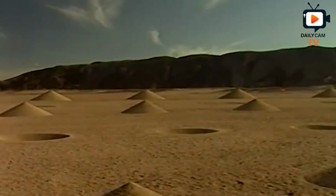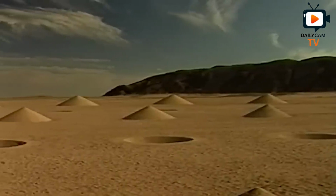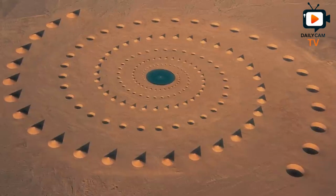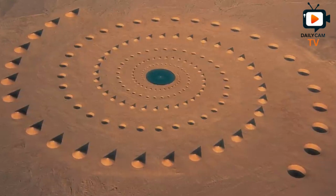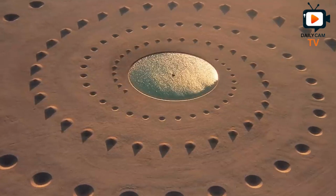If you're flying over the Egyptian desert near the Red Sea, you might think you're hallucinating a giant swirling portal to another dimension. Constructed in 1997, Desert Breath is a massive piece of land art consisting of two interlocking spirals, one of vertical cones and one of conical depressions.